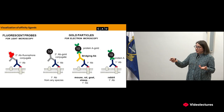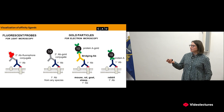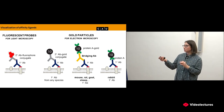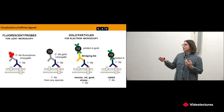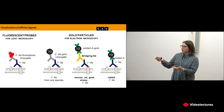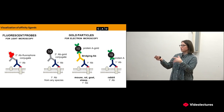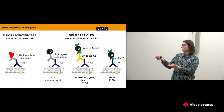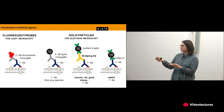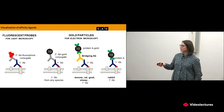We don't use fluorescence, of course not, that we can't see in the electron microscope. We use small gold particles. 10 nanometers is the standard. And they can be conjugated to a secondary antibody, or they're conjugated to protein A gold, but this one only recognizes rabbit antibodies very well. So this would be rabbit, but for all the others we have to use a bridging antibody. This is a detail, but it's different to immunofluorescence.